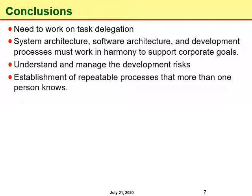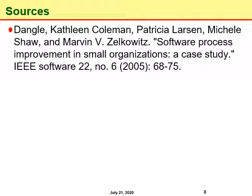So that's all about this case study. I hope this case study will help you in understanding how important it is for organizations to invest their resources in process management and improvement practices. This case study was conducted by Kathleen Coleman Dangle and co-authors, and this was published with the title Software Process Improvement in Small Organizations, a Case Study in IEEE Software Magazine. For more details, you can access this article.